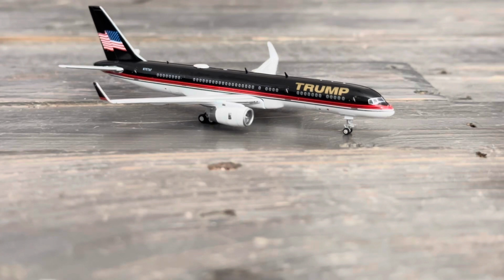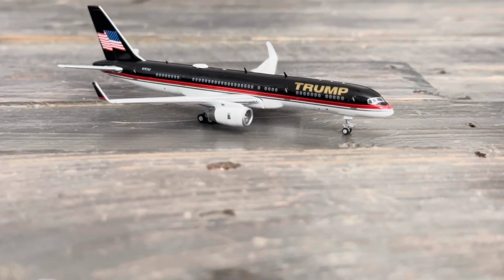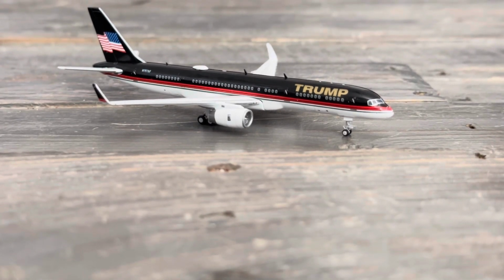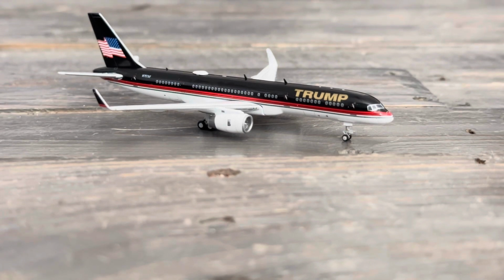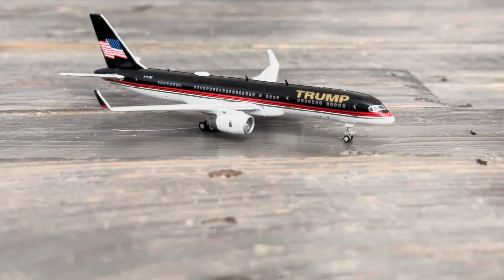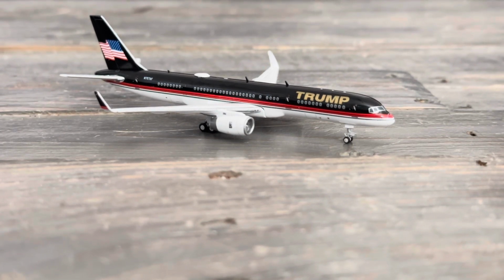Wrap things up and give you my opinion on this model. Gemini Jets did a fantastic job on this. I would highly recommend purchasing it just because the 757 mold just looks perfect and the livery is just stunning on here. So if you're looking for a great addition to your model aircraft fleet and you want some variety and diversity, I would definitely recommend purchasing this aircraft.